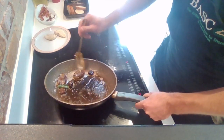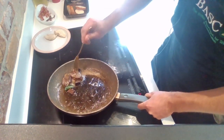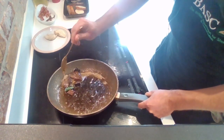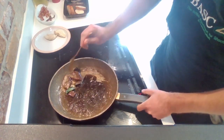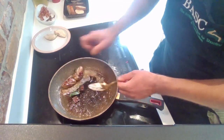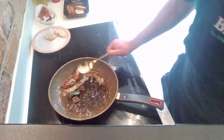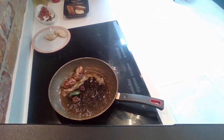Still on a nice high heat, and I'm just basting it. Just baste that butter over, just to get the hot butter through the pigeon breasts. Perfect. Just going to turn the heat off at that stage. So about one and a half minutes on either side, and a nice rest in the hot pan as well.